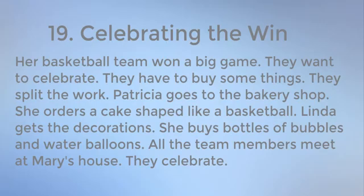Patricia goes to the bakery shop. She orders a cake shaped like a basketball. Linda gets the decorations. She buys bottles of bubbles and water balloons. All the team members meet at Mary's house. They celebrate.